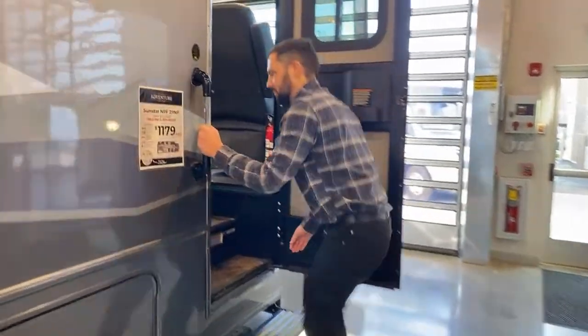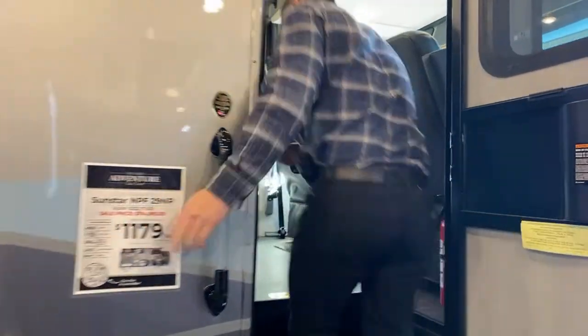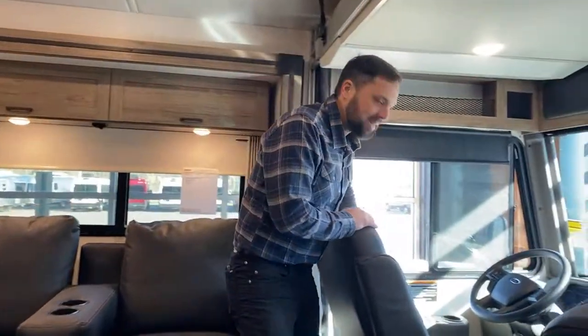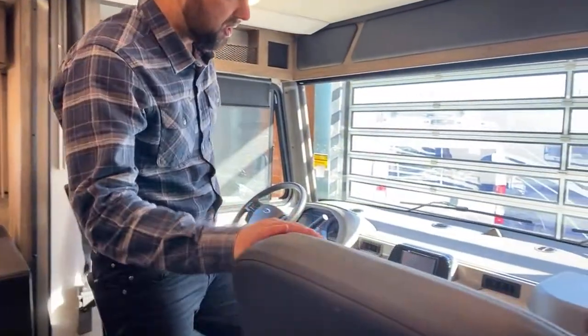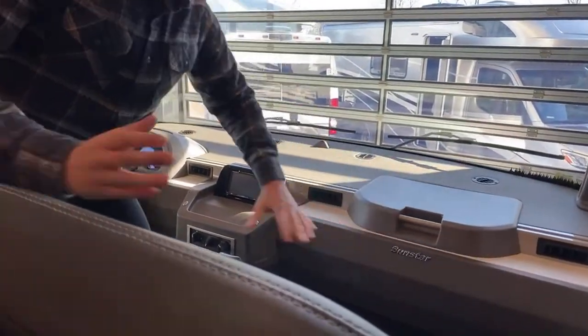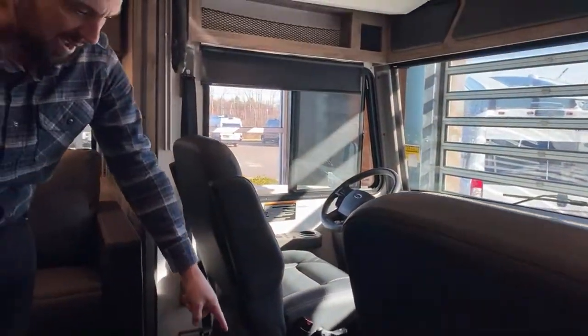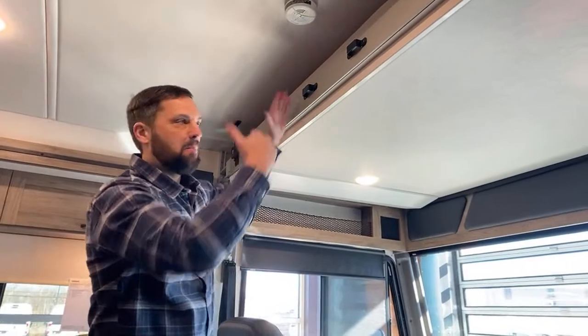Come on inside. MSRP is $232,175. Black seats inside. This is the Ford chassis. It's got a gasoline engine. It's got a workstation that pulls out over here. These chairs both swivel, and there's a table that assembles in the middle. This is a power loft bed. You hit the button, this thing comes down. You can sleep two more people.